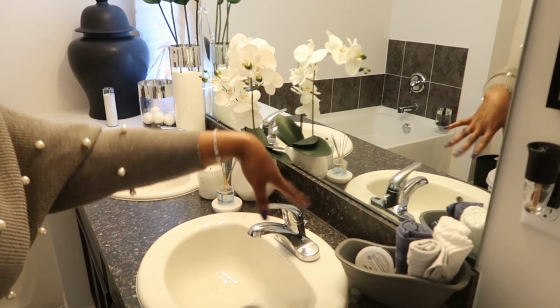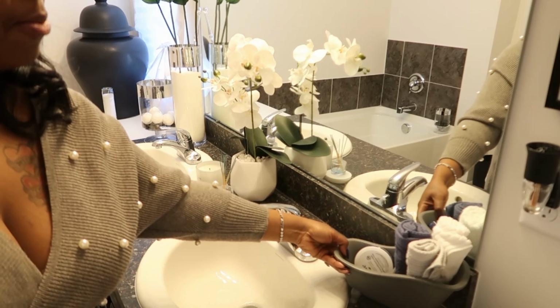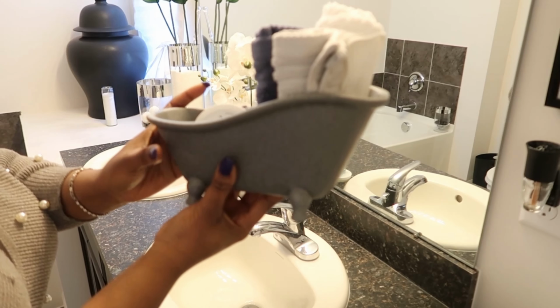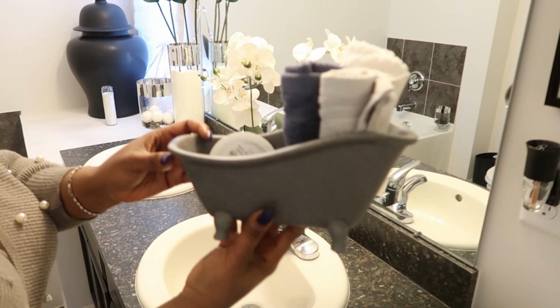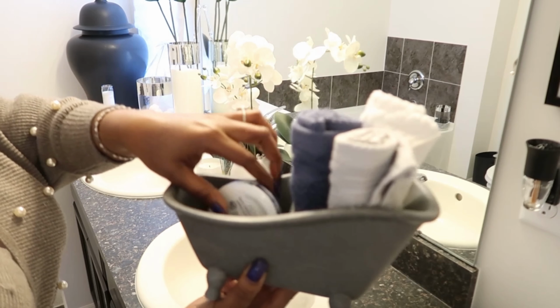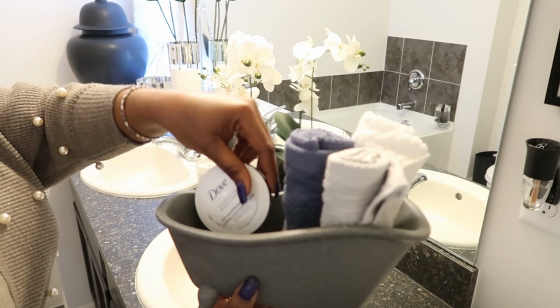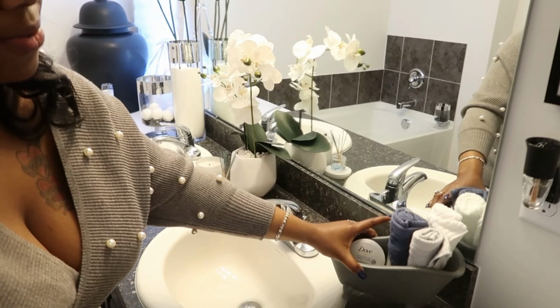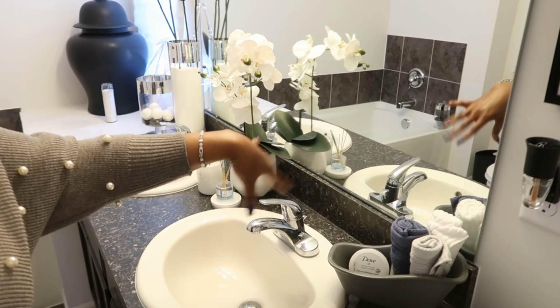So on the counter right here, I have this little bathtub, which I thought was really cute. I picked this up at HomeGoods. I don't remember how much it was. Honestly, I have to check back in one of my previous vlogs. But I just have some hand towels here, and I have our little Dove lotion hand cream. I'll keep that right there. It's a cute little display to have. So I just set that right there, and it's gray. And it looks nice with the countertop.